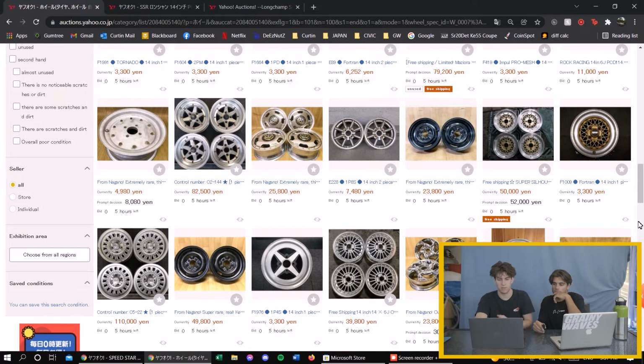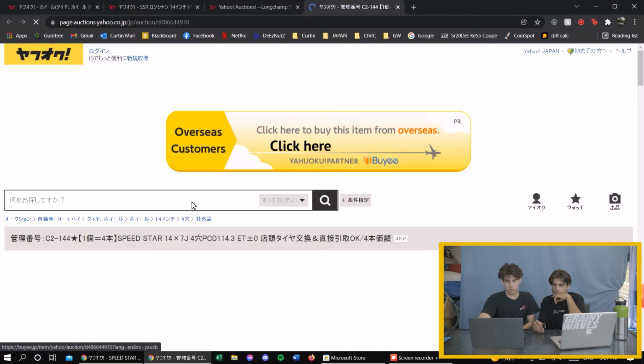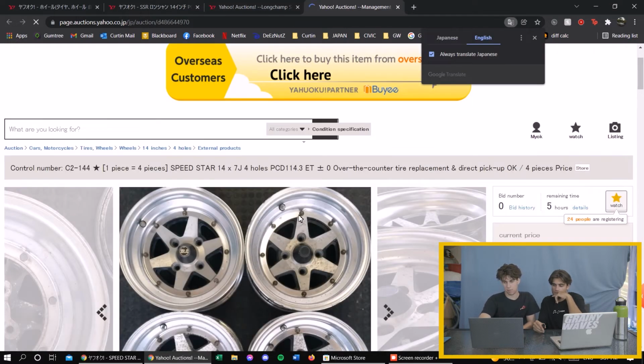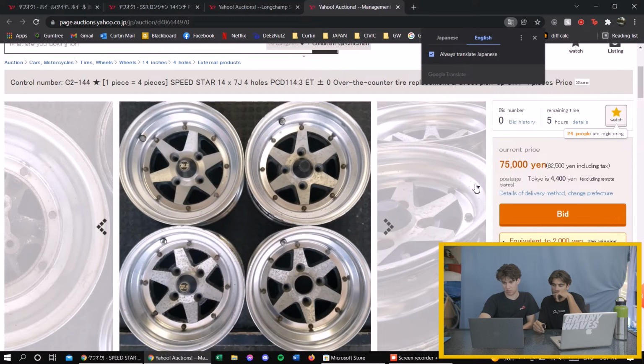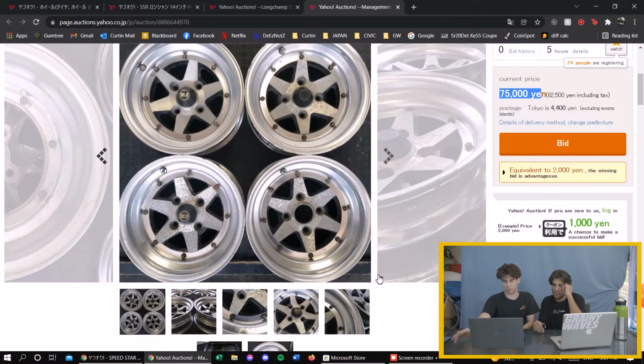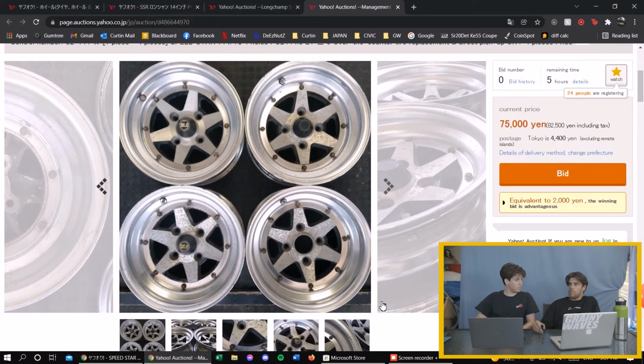But then see, there you go, a full set of 14x7, 0 offset, long champs. Nice. And the current price is 75,000, so I think that's just under $1,000 Aussie. But if you think about it, you've got about $350 in shipping. Well, if you say at least 400.